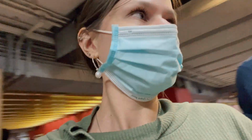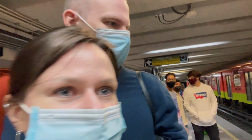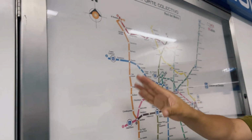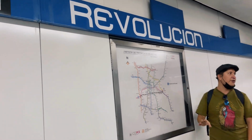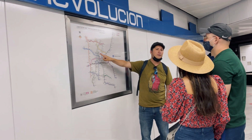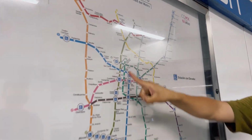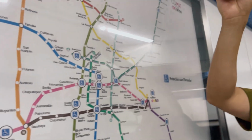Alright, first time in a subway in Mexico City. Seems pretty packed, a lot of people. Only the west part of the city, Santa Fe, the financial district, is not connected by metro because there are some hills. But all the city is connected. Can you see Guerrero? We were here. We moved to Hidalgo, made a connection between the green and the blue line, and moved to the left. We are in Revolution. Seems clean and nice, I guess.